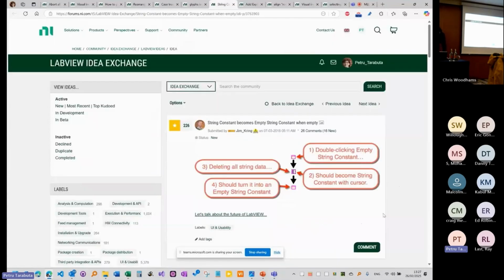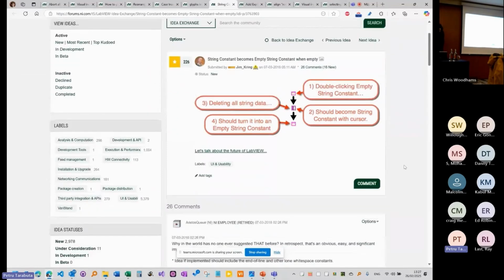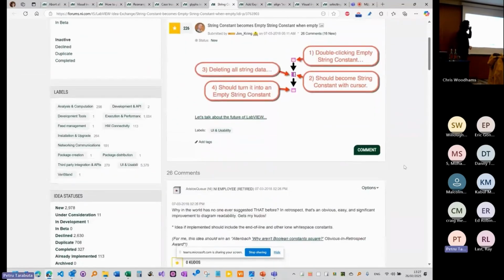Okay, next one, also from Jim Kring. He suggests that, you know what, we know it's best practice that when you want an empty string, you should use the empty string constant, not just leave a constant that has nothing inside of it, because visually you cannot tell: is it an empty string, or does it have 3 spaces in there? Or maybe a tab character or a new line character, you don't know. That's why it's always best to use the empty string constant, because that is clear, and you know the value of that constant.